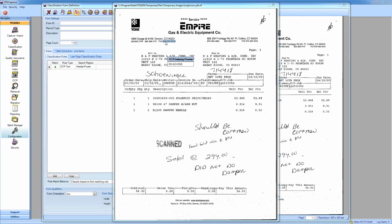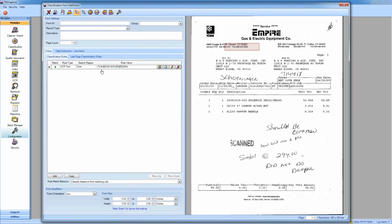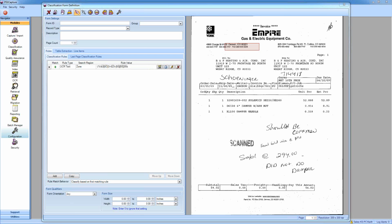We're going to do a point and click with my left mouse button. There you go. We just built this new rule set that says, okay, if we find a fax number that says 303, that might be 303 or 3O3, so it's going to be flexible. If there's an OCR error with the 0 making it an O, we still have it. Followed by a slash or a dash, 623, followed by a 5, which could be an S, then another 5, which could be an S, 26. So that is that phone number. If we find that fax number or phone number, we know that is Empire Gas and Electric. That's how we're going to build a rule set there.